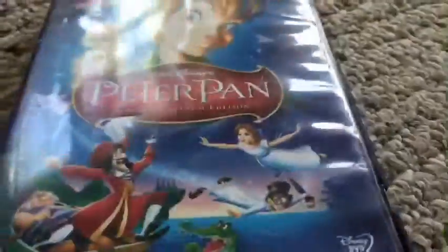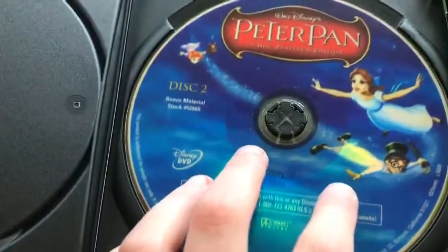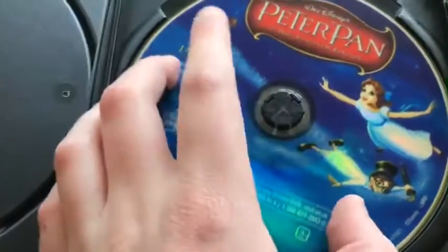Okay, next up is the 2007 Platinum Edition DVD of Peter Pan. Here's the front, the spine, the profile of Peter Pan, and the back. It will live in your heart forever. Yeah, and it's 77 minutes. Here's disc one, which has Peter Pan, and here's disc two, which has John, Michael, I believe, and Wendy, I don't know.